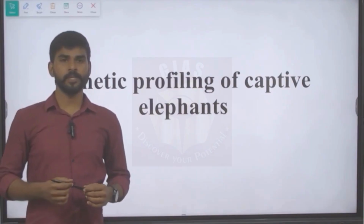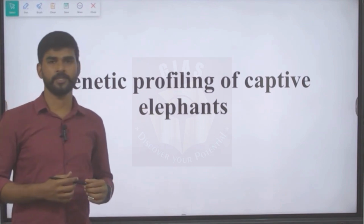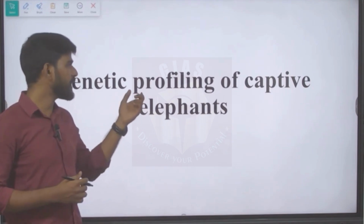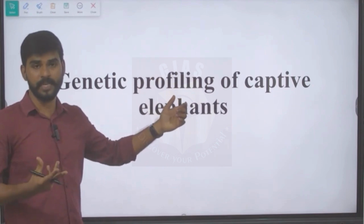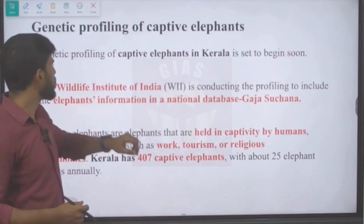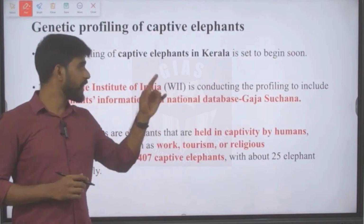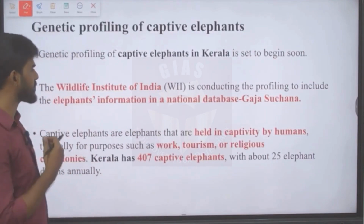The topic that we are going to discuss now is genetic profiling of captive elephants. Okay, so let us understand what genetic profiling is and why they are doing genetic profiling for captive elephants. What is the need? We need to know this. So genetic profiling of captive elephants in Kerala is set to begin soon. So why are they doing it? Let us understand that one by one.